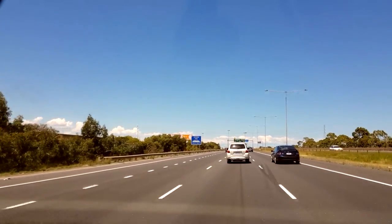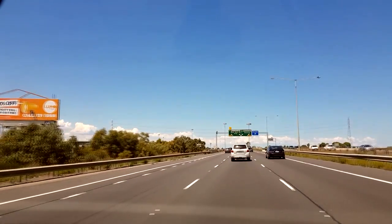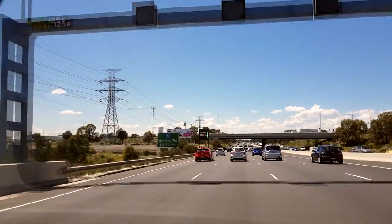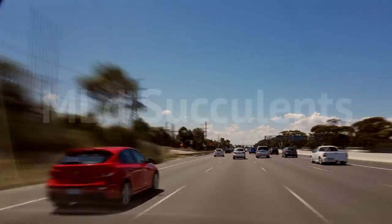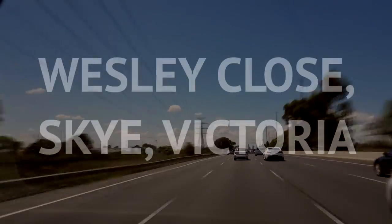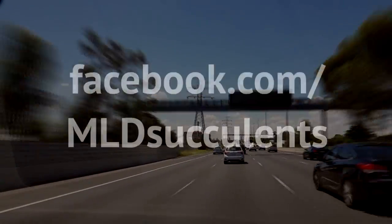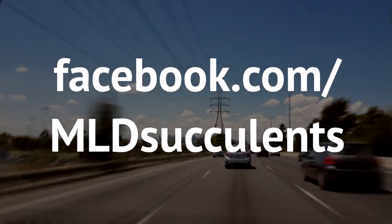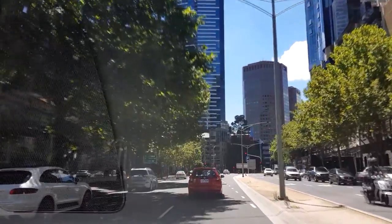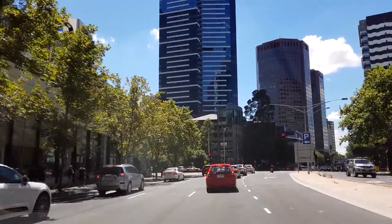In 800 meters, use the left two lanes to take the M1 Westgate Freeway exit towards Westgate Bridge City. Continue on M1 for 13 kilometers. Continue on State Route 20 for 1.5 kilometers.